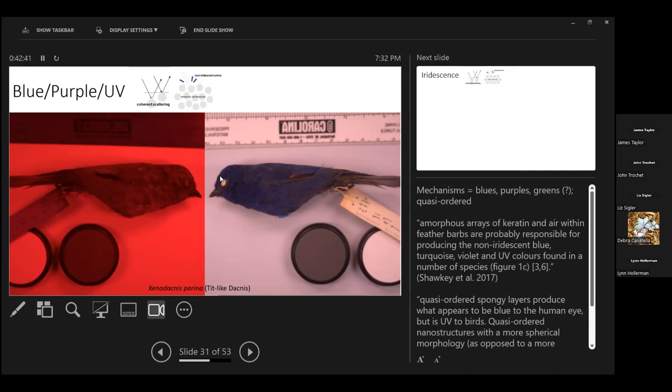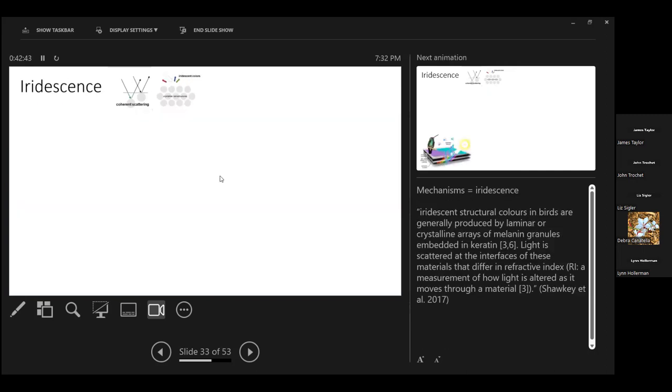Now we're going to talk about my favorite color, no bias at all, which is iridescent coloration. This is what I studied for my dissertation. So I will try not to go too heavy on it, but feel free to ask me later if you want to go deeper. I'll be happy to do so.